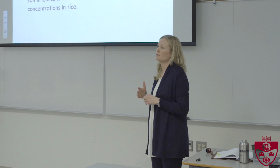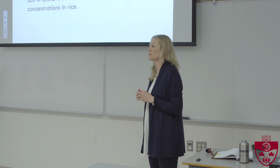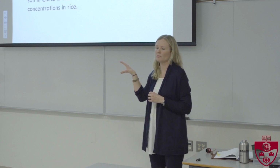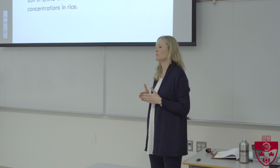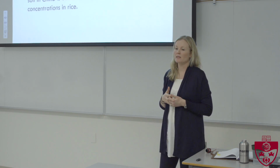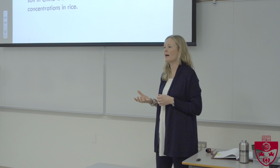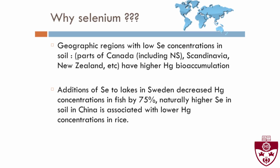And it's actually been related back to one of the factors that is impacting this mercury level in the fish: the naturally occurring selenium in the soil environment. And of course, there are many, many other factors that control the level of mercury in the fish, but selenium is one of those factors. Based on that observation, there was a study done in Sweden back in the early 90s where they added selenium to lakes to see what kind of effect it would have on the mercury concentration of the fish in the lakes. And what they found was pretty amazing.